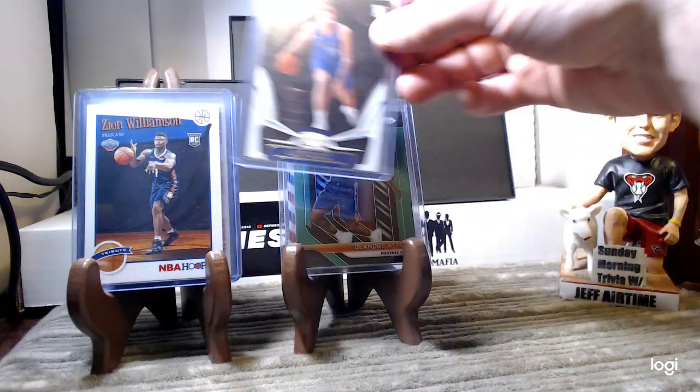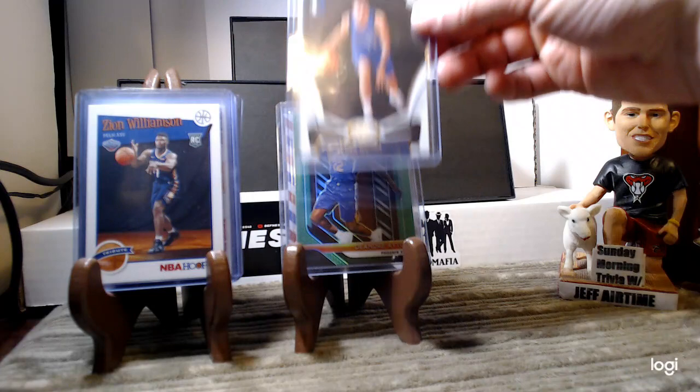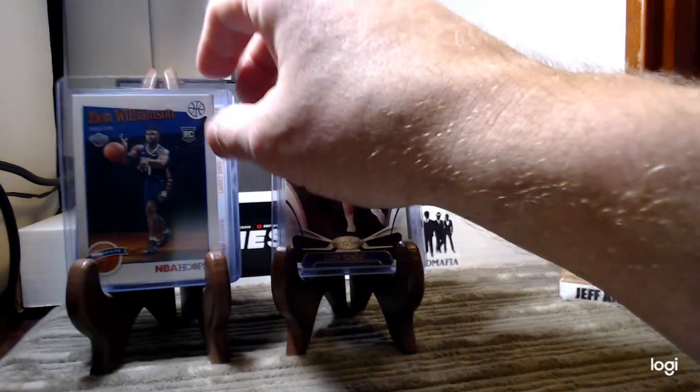Here's a Luka rookie out of, what is this? Certified, and a Zion out of Hoops. Neither one of their best rookies by far, but both cards I pulled out of packs.